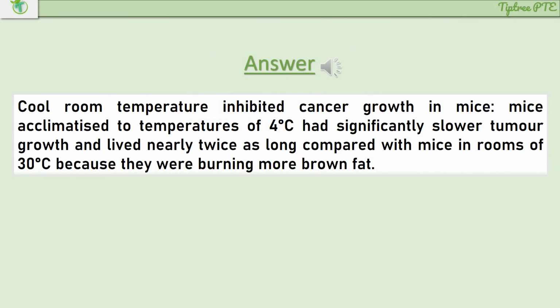Cold room temperature inhibited cancer growth in mice. Mice acclimatized to temperatures of 4 degrees Celsius had significantly slower tumor growth and lived nearly twice as long compared with mice in rooms of 30 degrees Celsius because they were burning more brown fat.